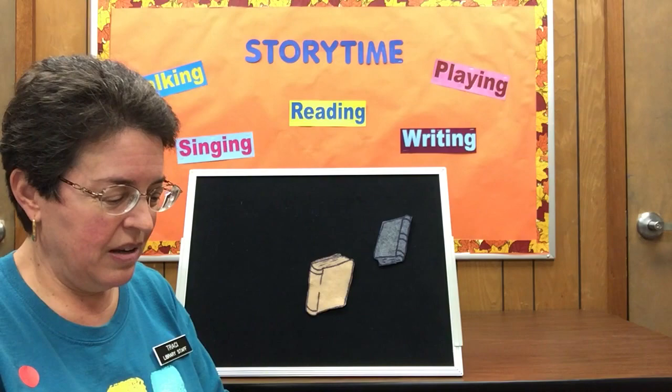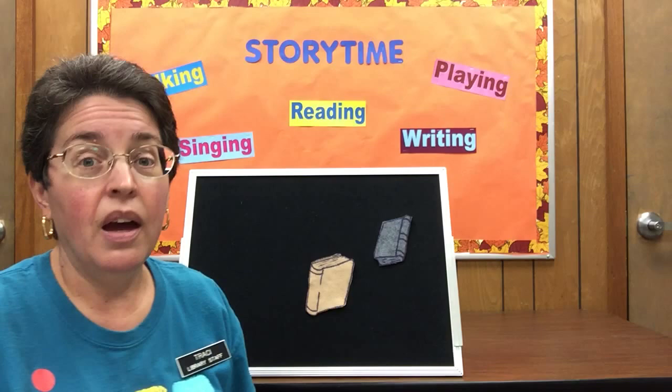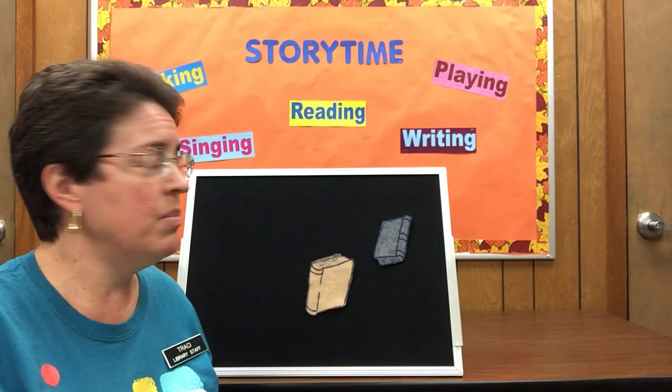Look at this one. I'm going to take this big, enormous book home. That one might take a while. Now I've got two little library books at the library. Two little books as great as can be. Here I come with my library card to take one home and read.